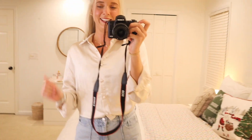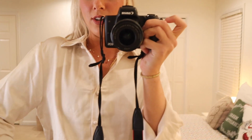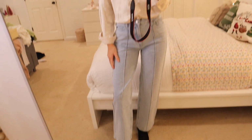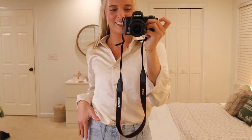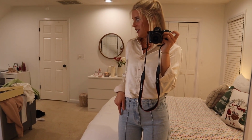Perfect. This one's such a slay. I tucked it in, but this is the top, the little champagne color top. I like it. I think it looks so cute on. And literally giving like Miss Business Girl. I really like these jeans too. Don't you think these jeans are cute? I do. They're a lot cuter on than I thought they would be.